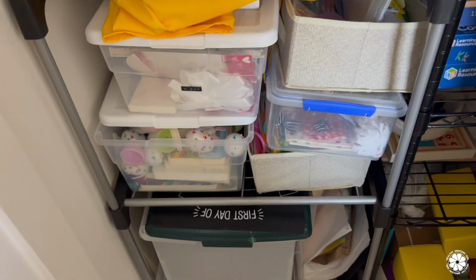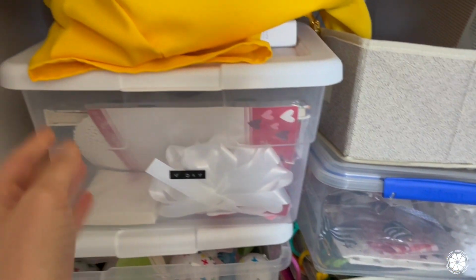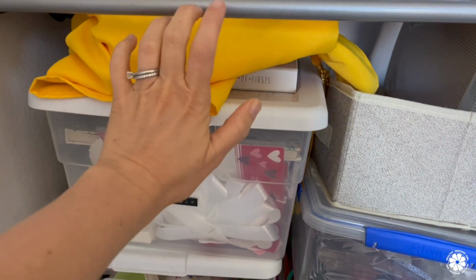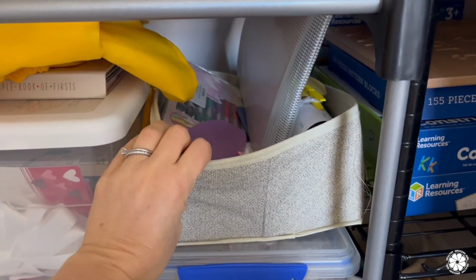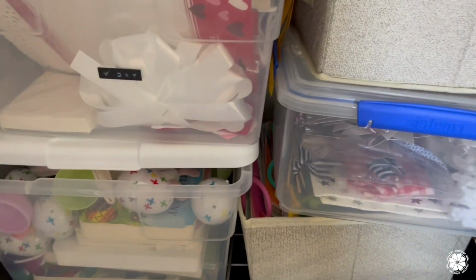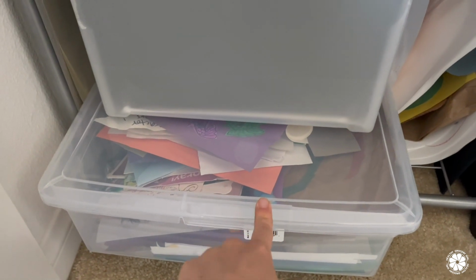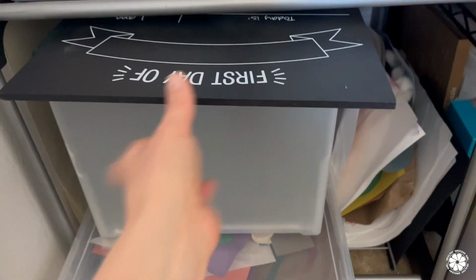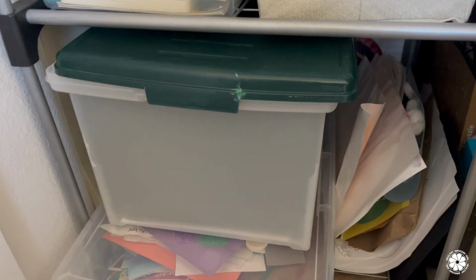And then, like I said, this is a very frequently used, lived-in closet, so it's not perfectly organized. This lid is not even on. But we have my daughter's graduation cap and gown. This is actually a baby book I need to be working on. Some random stuff in here. This looks like 4th of July, Valentine's Day, Easter, and down below, this is some things that we saved from Ella's school last year. I have our first day of school chalkboard that we use. And then I have this. Let me pull this out to share with you.